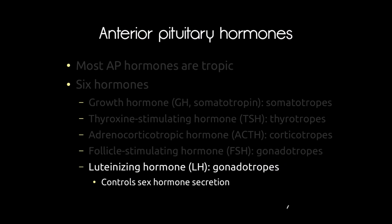So then we have luteinizing hormone, or LH, also made by the gonadotropes. So this is the second one. The luteinizing hormone controls essentially sex hormone secretion in other parts of the body.